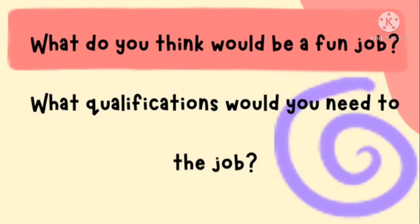So now, what do you think would be a fun job, and what qualification would you need for the job? As you can see from the questions, there are 2 parts to answer in the first activity. First, you need to think of any fun job, and then you have to decide what qualification. Qualification means kelayakan and experience that would be required for the job. There are no right or wrong answers, so I would love to read your opinions on my Padlet page later.